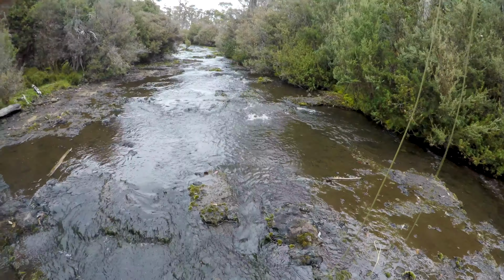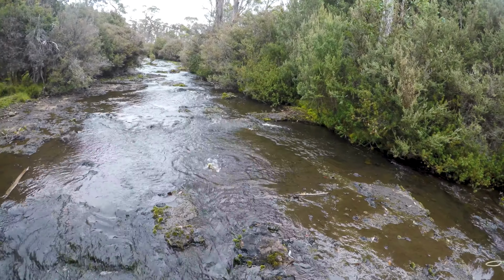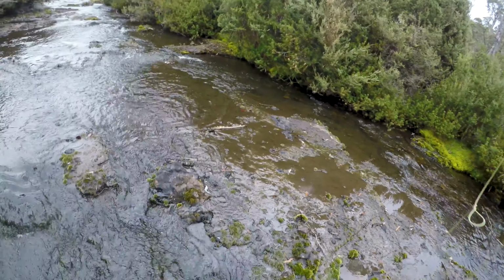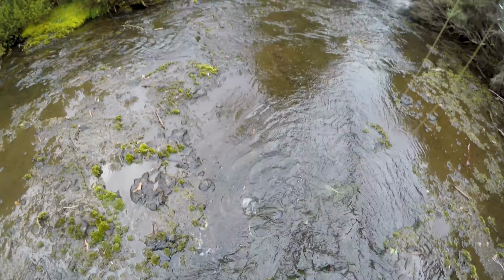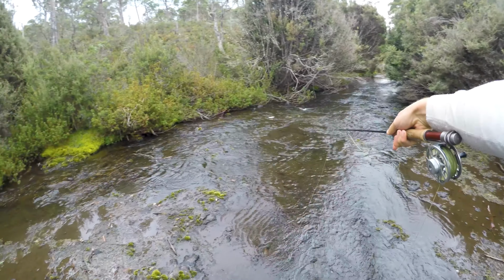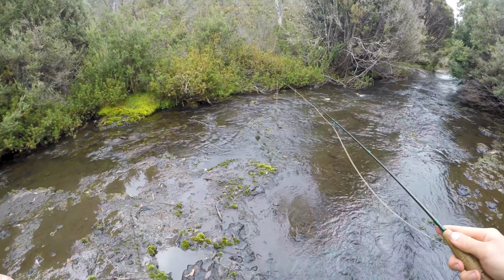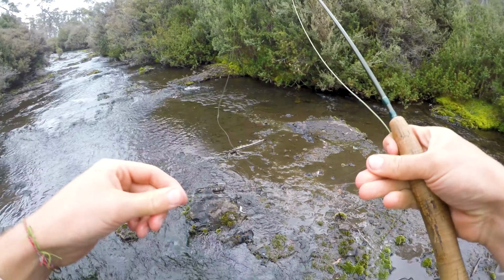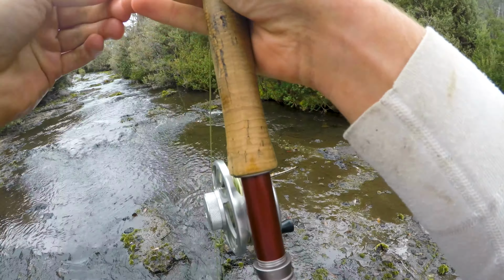There you go. Saw him sitting up in there. Oh, he's just popped off. Come off and goes downstream. He took the dry then, elk hair. On the dry. But spat it last moment.